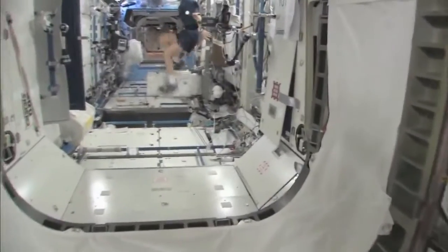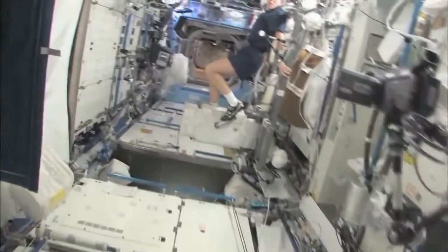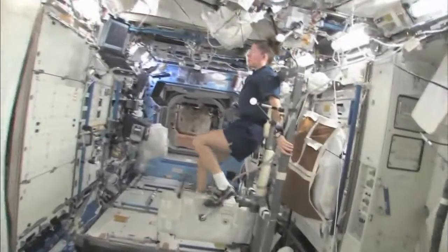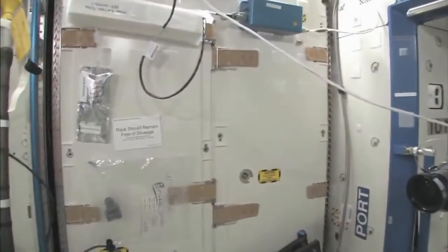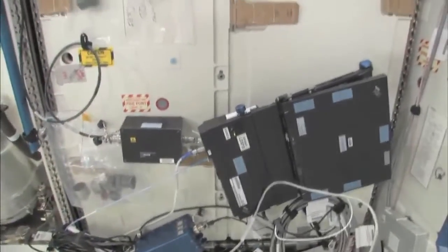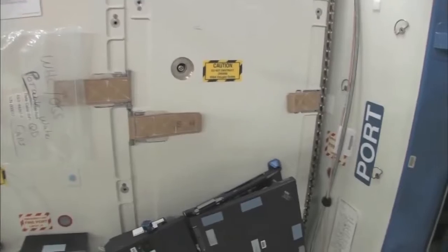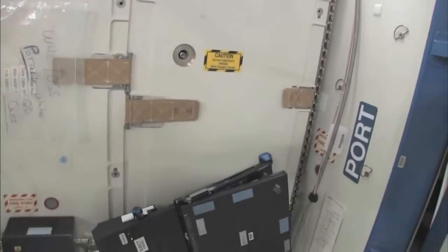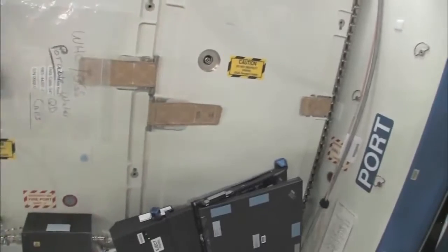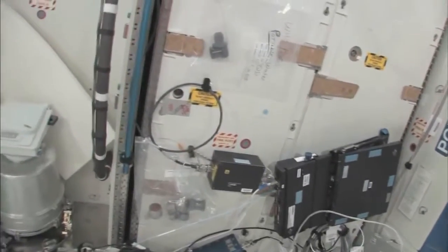So now we're going into the Destiny laboratory, headed aft on the space station. And there's my crewmate, Sandy Magnus. She's getting her exercise in for today. This rack is the oxygen generation system, and we have a few too many things on this rack, and we're in the middle of cleaning it off, not to interfere, but you can see we're making oxygen, and when we make oxygen, we're breaking down water into hydrogen and oxygen, and the oxygen comes right out here. The water we're making either comes from the condensate from the air conditioning system, the water that's in the air, or urine.